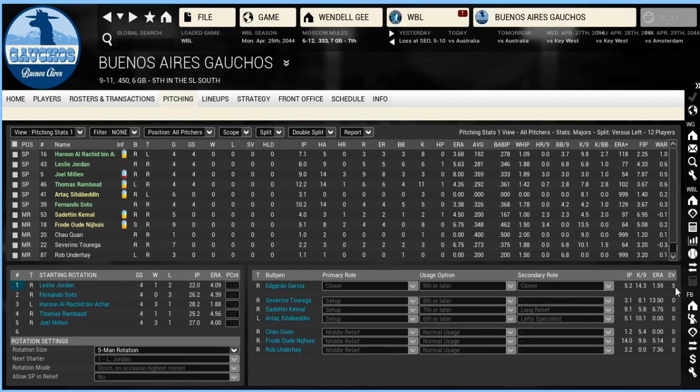He's already got 5 saves on the year, running an outstanding 14.3 strikeouts per 9 innings. He's pitched 5.2 innings, got 14. This guy's averaging almost 3 strikeouts per inning, man. If you can't get on base, you're not gonna hurt. You're not gonna score. So, Edgardo Garcia. I guess you could. I guess wild pitch, right?